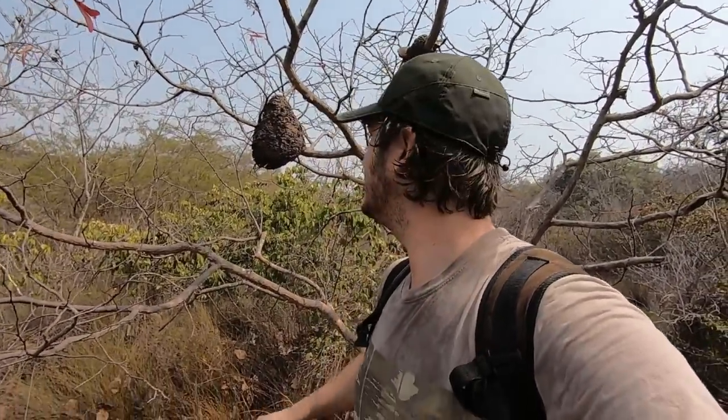These here, I've been told, are black ants, well, the nests from black ants, but it doesn't look like anyone's home, so no threat. We'll move on.